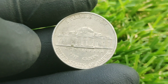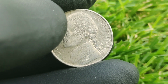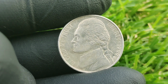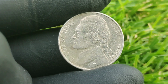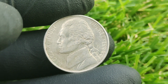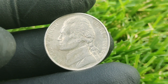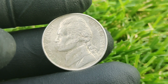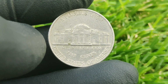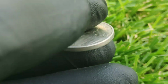Nickels, the 5-cent coin, are a regular part of our everyday transactions. We see them in our wallets, spend them at stores, or maybe even toss them into a jar without a second thought. After all, what could a simple nickel really be worth, right? But what if I told you that the 1999P nickel, the very coin you might have in your pocket right now, could be worth an incredible $70 million? Sounds too good to be true, doesn't it? Well, hold on tight because we're about to reveal the story behind this incredible coin.